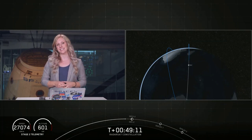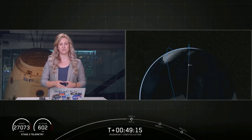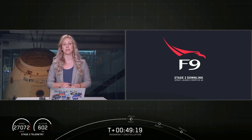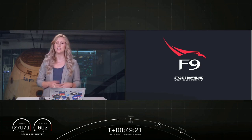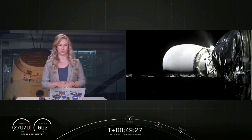Right now, our second stage is about to very briefly reignite its MVAC-D engine for the second and final burn. We'll see that happen at T plus 50 minutes and 9 seconds, and that'll last for about 10 seconds. After that, we'll be waiting to hear if we have second stage in good orbit.